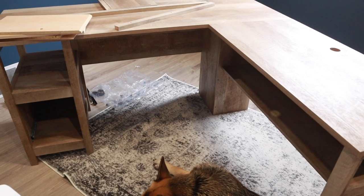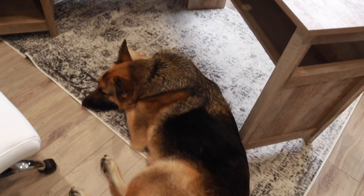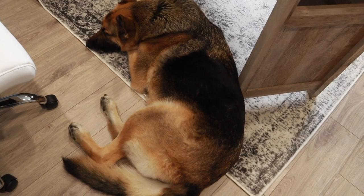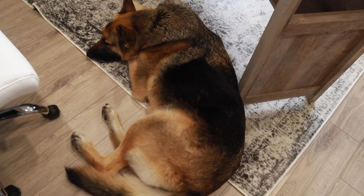However, apparently I need to take a break because someone is laying on top of the instructions and fast asleep. It looks like I will be taking a short break.